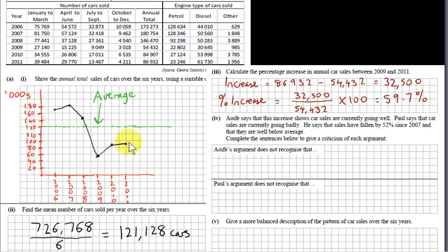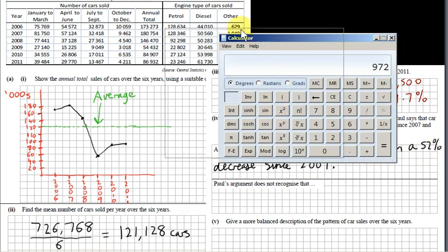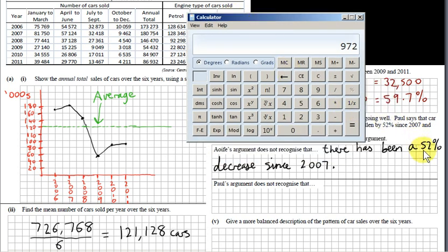Yeah, it's true there's an increase, but she doesn't recognise the decrease before 2009. So I've just stated what Paul said about sales decreasing by 52% since 2007. You don't have to check this figure, but as an aside, I will just confirm this 52% figure.